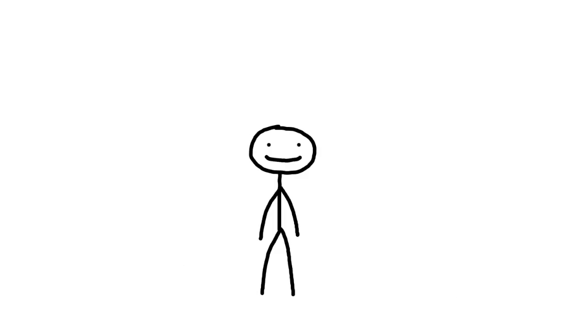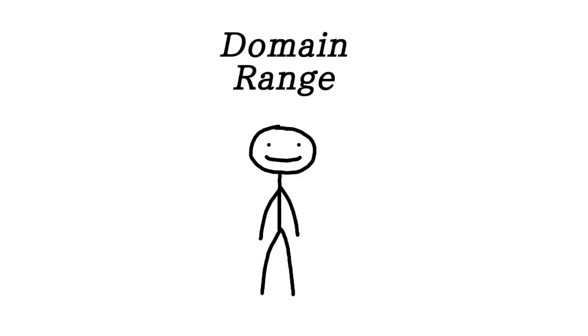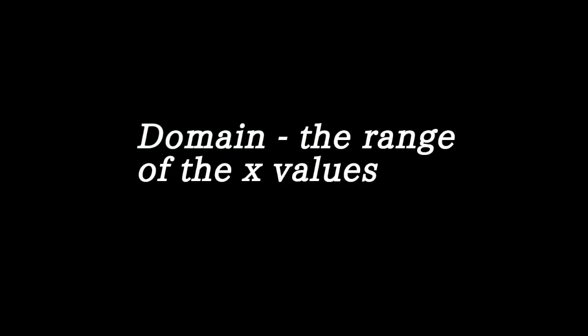But you might wonder how you could further describe functions. Actually, we do this with 2 words, domain and range. Range is just the range of the y value, while domain is the range of the x value. I don't know how to name these.